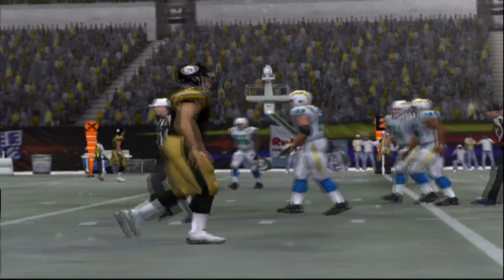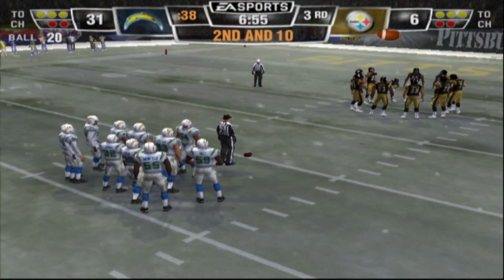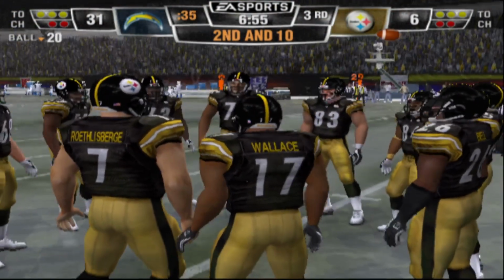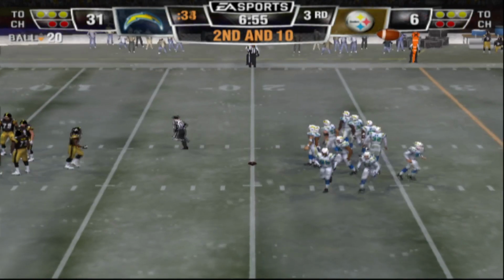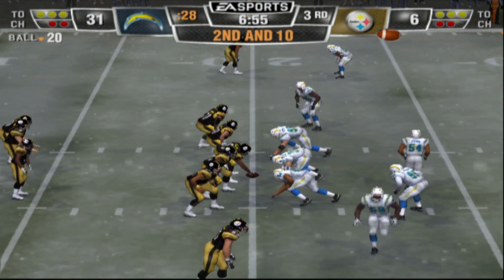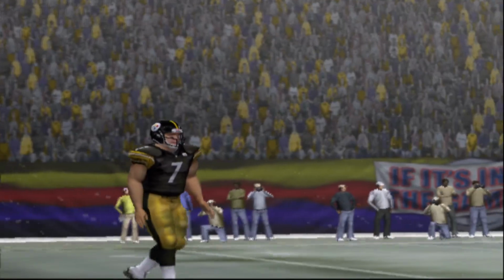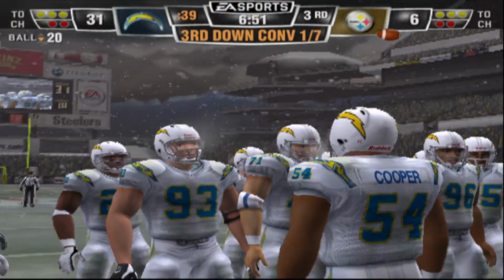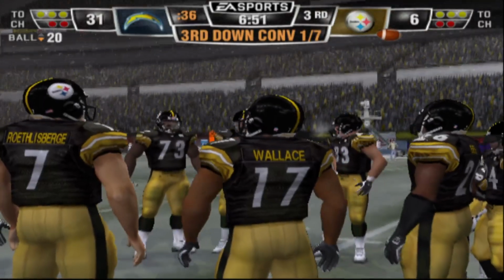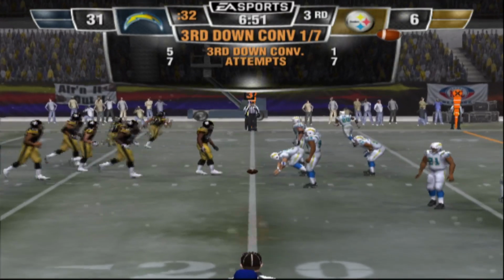Looking to his left. He's going deep. Second down for the offense after that incomplete pass. The intended receiver on the play. Second and 10. Ball on the 20-yard line. The pass falls incomplete. Brown was the intended receiver on the play. Third and 10. Ball on the 20-yard line.